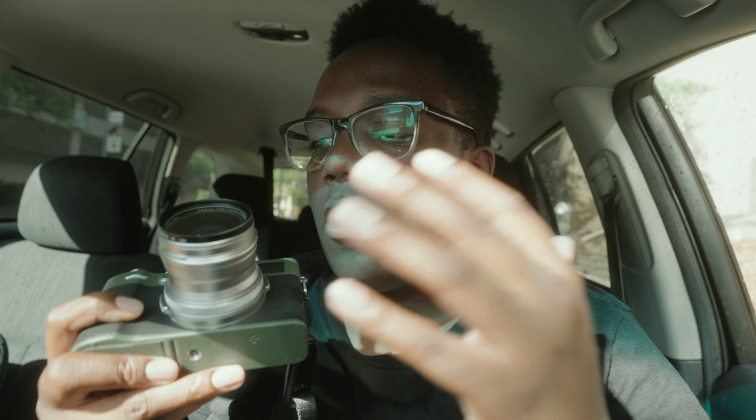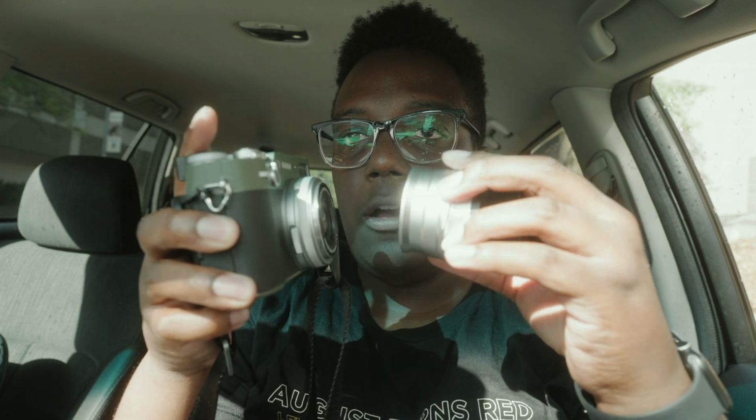In terms of overall image quality, from what I'm seeing so far, it holds up. I don't feel like I'm losing much image quality at all. The only downside I would say is that obviously it makes the X100V less compact or pocketable. But if you take it off, you get all that back on the X100V.